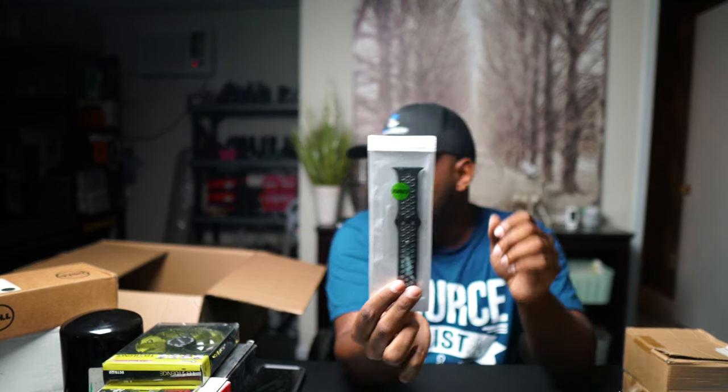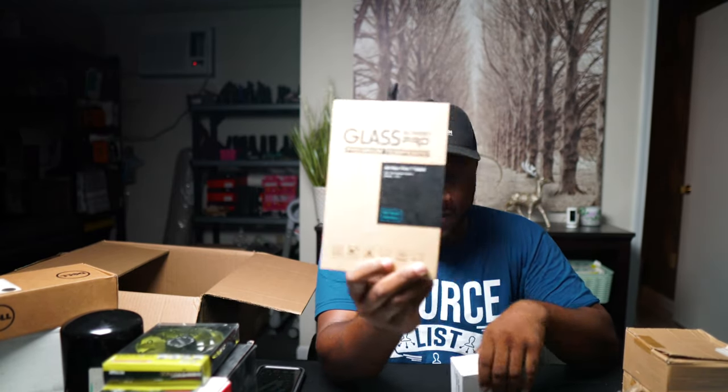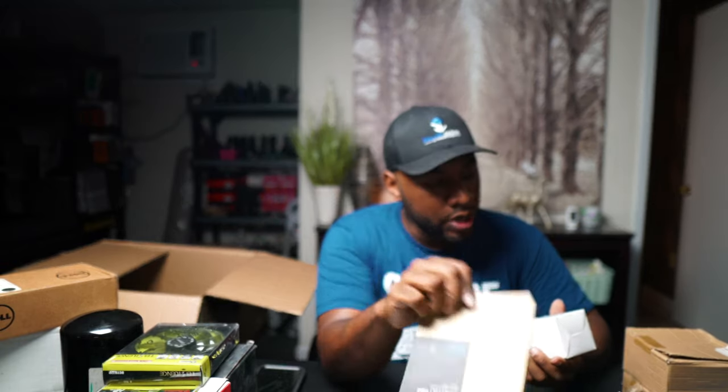Then we have another, maybe this is probably a Fitbit. No, it's Apple Watch, Apple Watch band. We got a bunch of these. I had a bunch of them somewhere and I put them in a bag and I lost the bag, so I don't know where the bag is at. We have a bunch of those. This is for a Fire 7 tablet. It's a tempered glass screen protector.